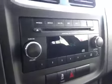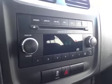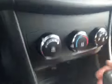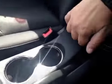Over here, we have your CD player along with your AM and FM radio, your traction control, your AC. Down here you have a little storage compartment as well as a USB and a power outlet. A couple of cup holders. In here you have a little storage compartment, but if you need more, you got it, as well as another power outlet.